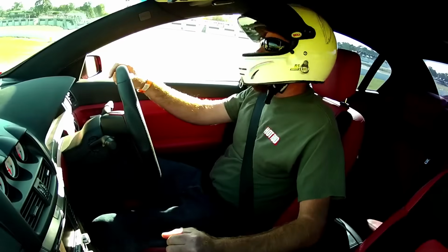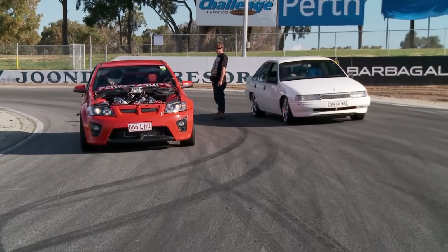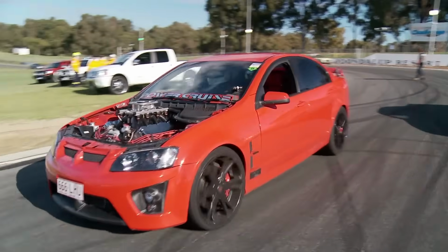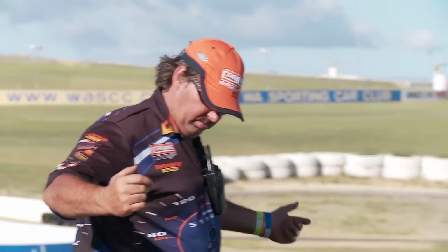That was a little too easy. Okay, so my next race is a white 4-door Holden Commodore. Looks like something my grandma would take to church, but since everything here is supercharged or running N2O, that's nitrous for you kids at home.